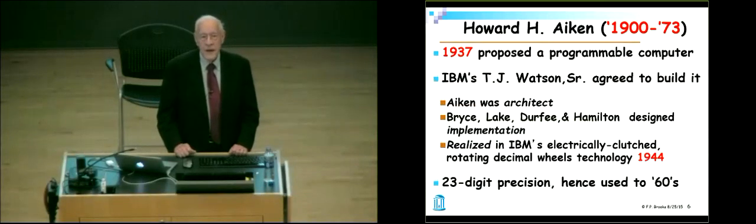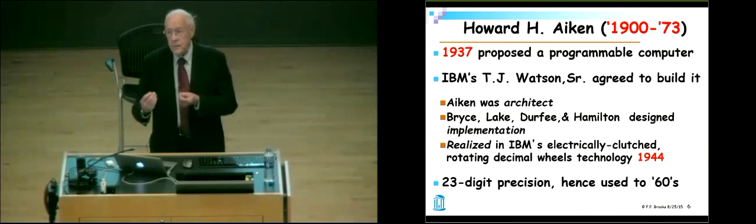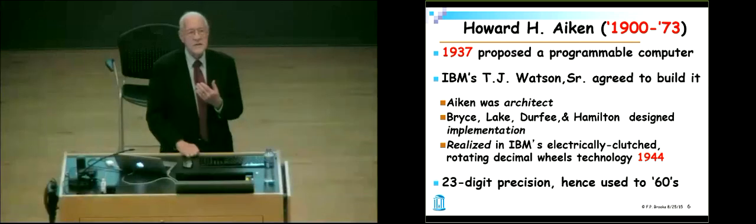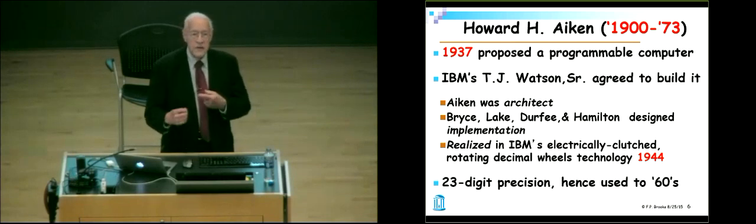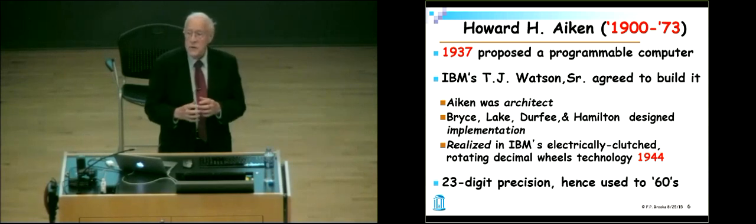The other real pioneer that I got to know very well indeed was Howard Aiken. And it was Howard Aiken's design of an automatic computer programmed with a punched paper tape, like Babbage's essential machine. And Aiken peddled his design around to various calculator manufacturers and persuaded IBM to build it. They had a rotating wheel technology they used in accounting machines, electrically clutched, and so the holes in the punch card controlled the wheels that would do add or subtract, and there was a multiplier. And so Aiken's was the first American computer.